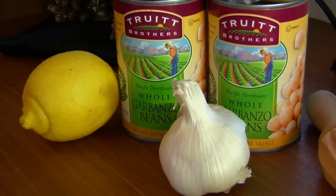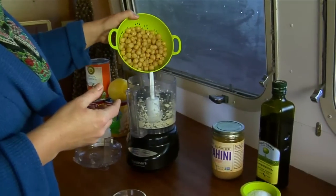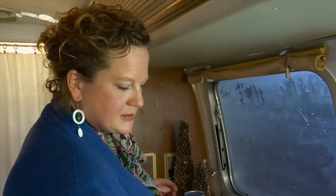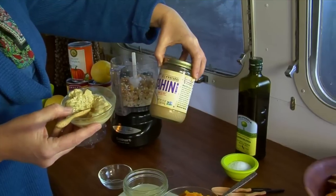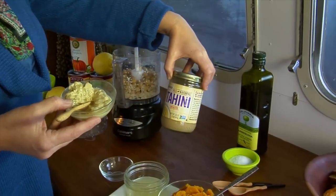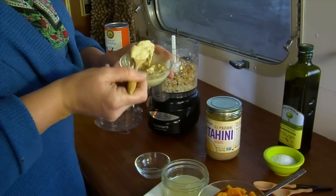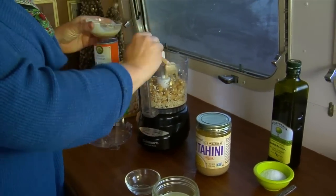To that, I'm gonna add a can of drained garbanzo beans. Some tahini, and tahini is kind of what gives hummus that really nice creamy nutty flavor. It is made from sesame seeds. It's just pureed sesame seeds. And this recipe is gonna have about a couple tablespoons we'll put in there.